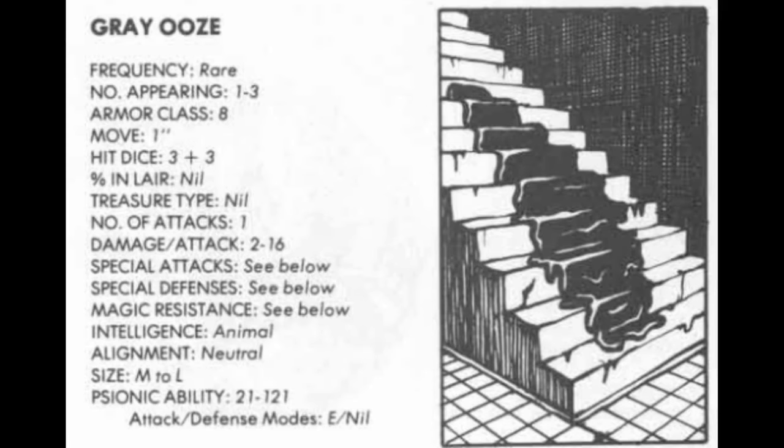I'm going to be honest, there's too many oozes, slimes, puddings, gelatins, and other assorted spaghettios in the Monster Manual. One of them's got to go. And due to the fact that nobody ever seems to use the gray ooze, it's going to be him. Sorry, buddy. Sometimes you're just in the wrong place at the wrong time. See ya.